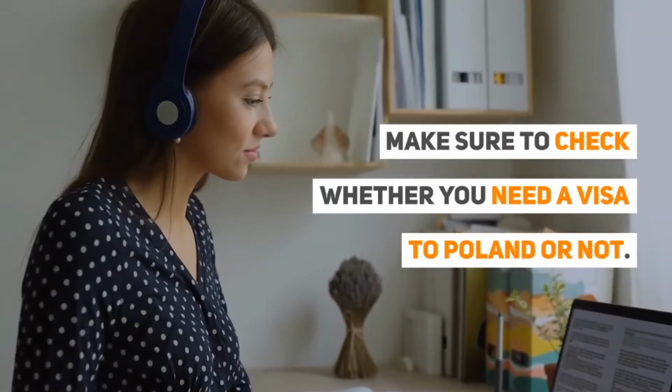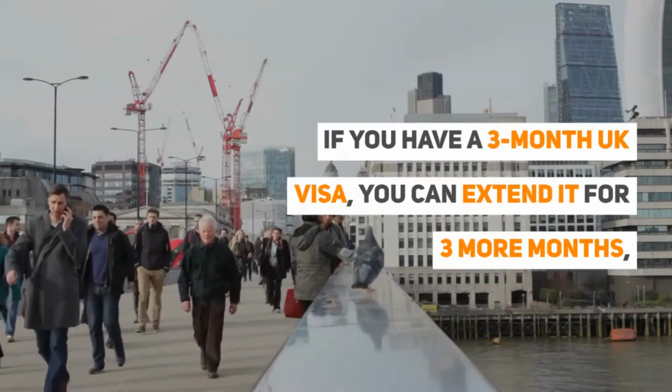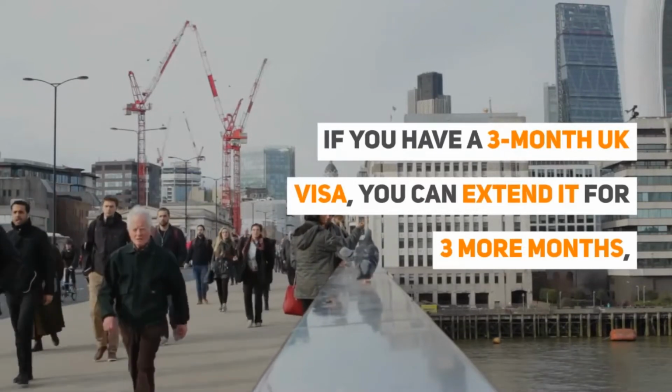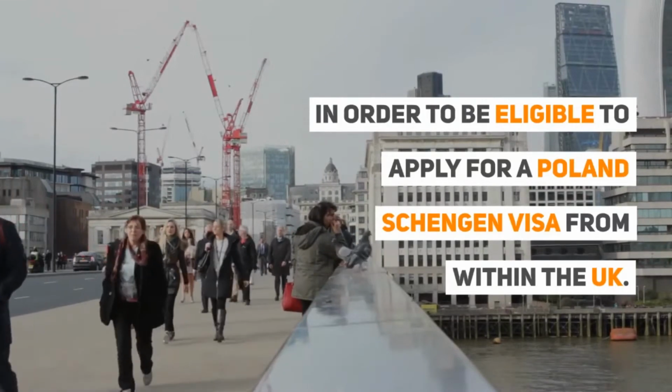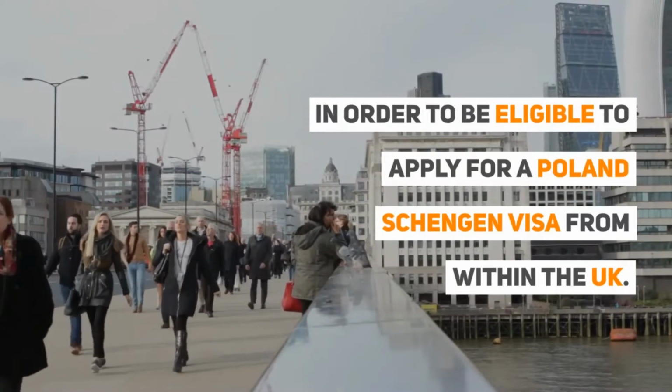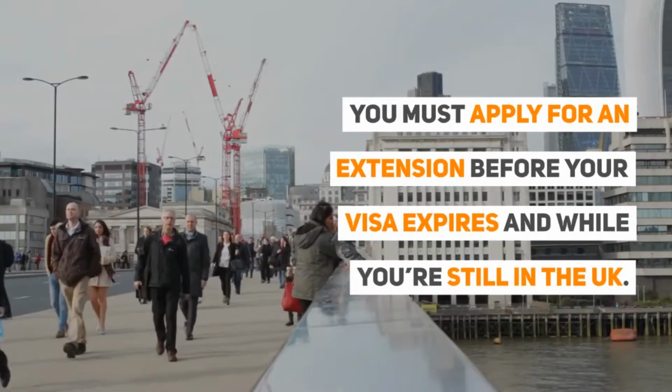If you have a 3-month UK visa, you can extend it for 3 more months in order to be eligible to apply for a Poland Schengen visa from within the UK. You must apply for an extension before your visa expires and while you're still in the UK.